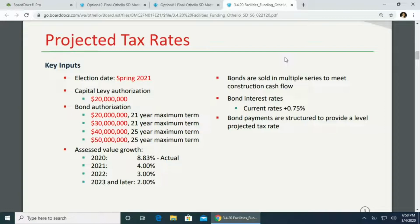So if you were to sell the bonds in multiple phases, let's say 10 million right off the bat, and then waited 3 years to do the next 10 million, if we were to do a $20 million bond, how does that work on the 21-year maximum term? So the term applies to the sale of the bond. If you sell 10 million at a time, then the 21 years would start from that time, and then if you sold another 10 million, you would have another 21 years after that one. Does that make sense? Yes, so it's from when you sell the bonds.